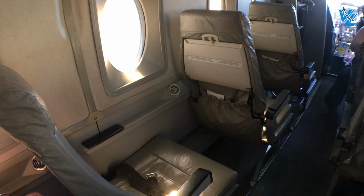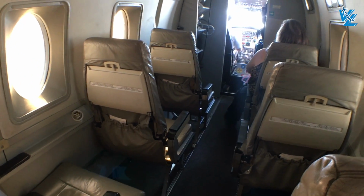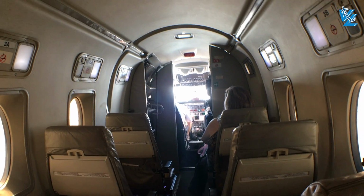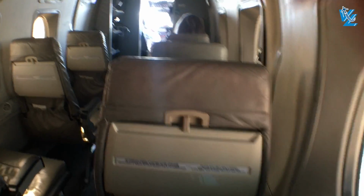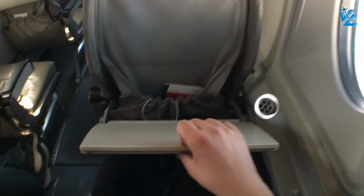This 21-year-old Beechcraft has 18 seats, and interestingly, there's no door between the flight deck and the cabin, so you can see the cockpit throughout the whole flight. There's no cabin crew on this short 40-minute flight, but if you brought something to eat or to drink yourself, you can use the tray table.